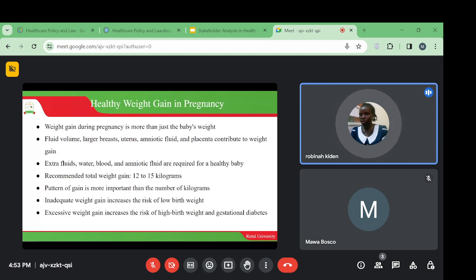So weight gain during pregnancy is more than just the baby's weight. The mother also ends up putting on weight, but leave alone that, there are other things that will also lead to the increase in weight. So fluid volume, larger breasts, uterus, amniotic fluid, and the placenta contribute to weight gain. Extra fluids, water, blood, and amniotic fluid are required for a healthy baby. So the recommended total weight gain is between 12 to 15 kilograms.